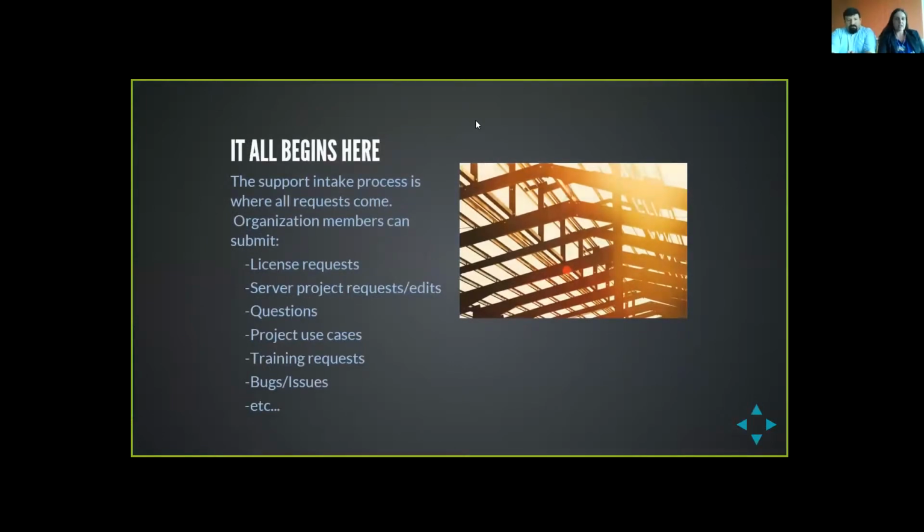The support intake process is where all requests come in. Organization members can contact you with license requests, project requests, questions, use cases, trainings. They can also identify bugs. One benefit we wanted to mention about evaluating license requests is that you can help users utilize the technology they need, not what they ask for. Sometimes they only need access to a Tableau server dashboard and don't need a license request. Those are very different price points.